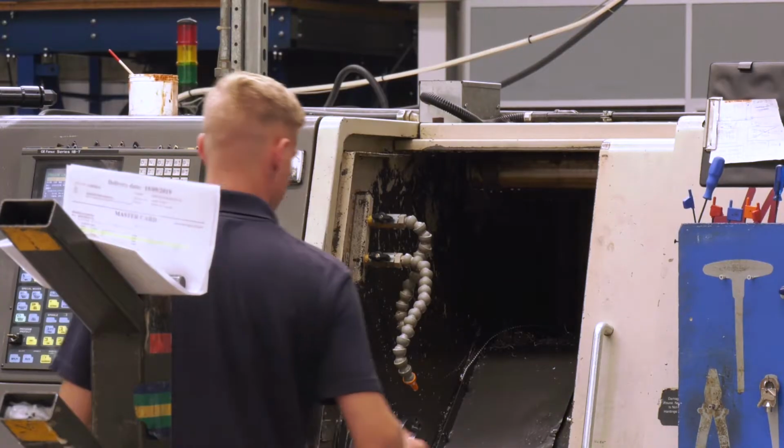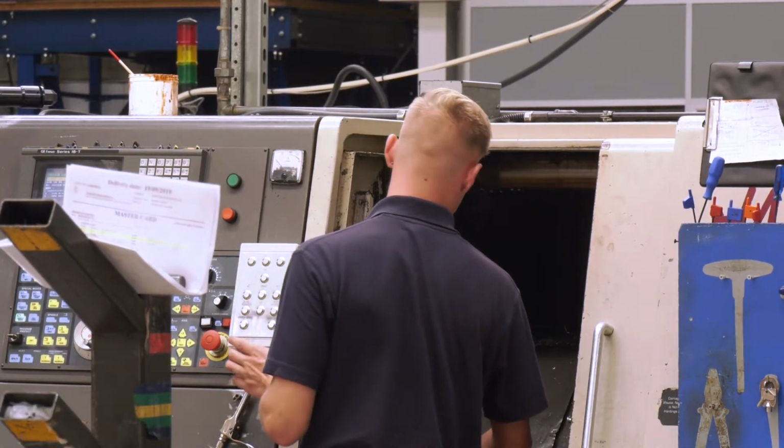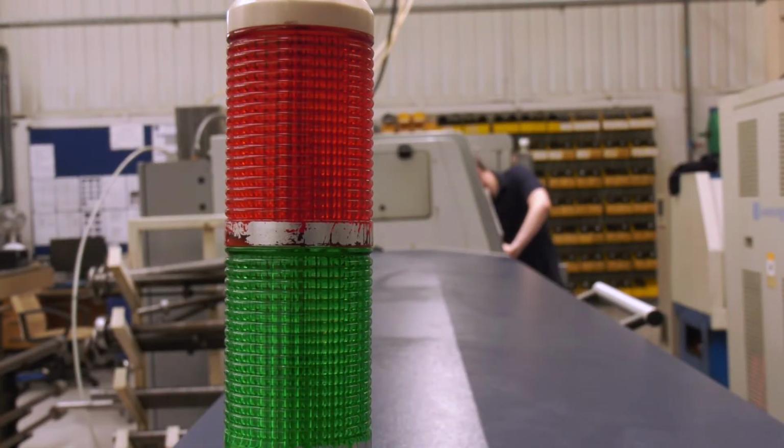We know that we're fulfilling our social responsibility, and obviously it's better for our largest investment, which is our staff. We owe it to them to maintain a reasonable work environment.